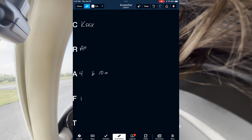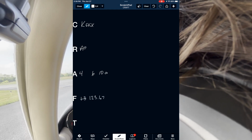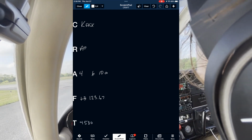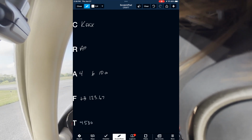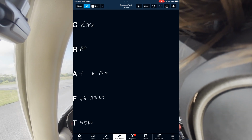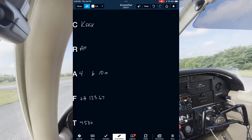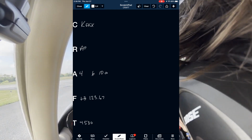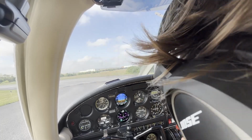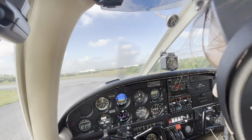Departure frequency 123.67, squawk 4530, hold for release. 55416 is cleared to Elizabethtown Airport as filed, 4,000 up to 6,000 after, 123.67 on the frequency, and 4530 for the squawk, and hold for release. Cherokee 55416, read back correct, hold for release, advise runway number 1 ready to go.